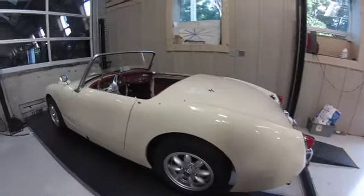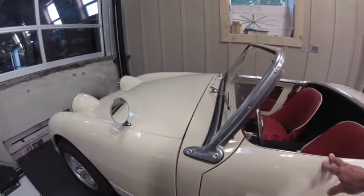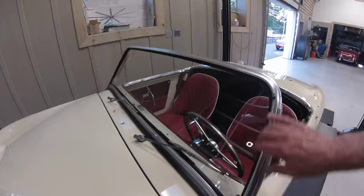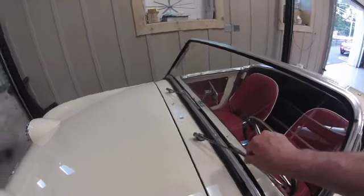Hey, from Bugeye Guys, this is Vanilla. It's an Old English white Bugeye. It's been painted and restored. It's had a ton of work done to it in our shop for the prior owner. New gaskets, new glazing rubber, new windshield as well. Probably new windshield wipers, but that's a small thing.